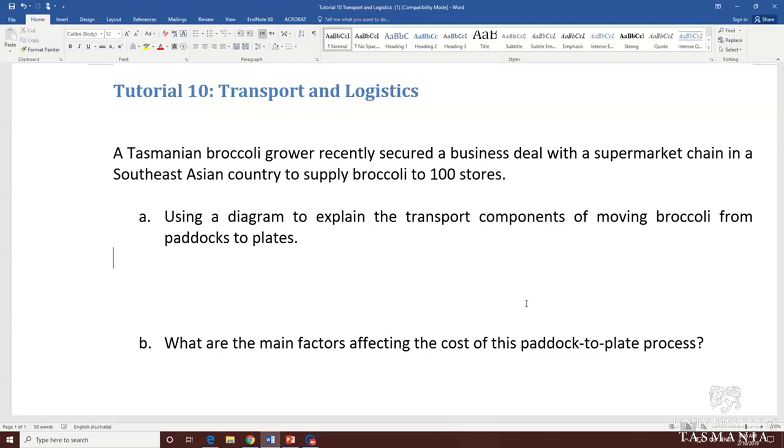Then from the storage room, they'll be loaded onto pallets, then into containers and then into trucks. And then they will be driven to either the TOLL port at Burnie or the Spirit of Tasmania, and then they'll have to be checked for quarantine and customs and be signed off there. They'll then be driven onto the ships and shipped across Bass Strait to the Port of Melbourne.